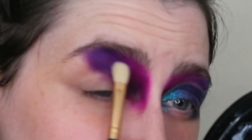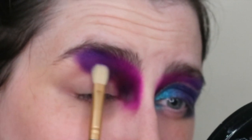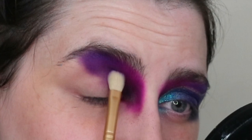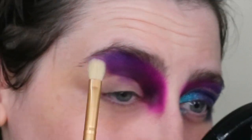I mean, there's a lot worse, Lord knows, but taking this Morphe brush, it's from one of those sets, and we're just going to swish back and forward. So there's a bit more of a gentle blend between that. Do you like how I'm saying all these things like I know what I'm doing? I don't. There's very little I know what I'm doing in my life.